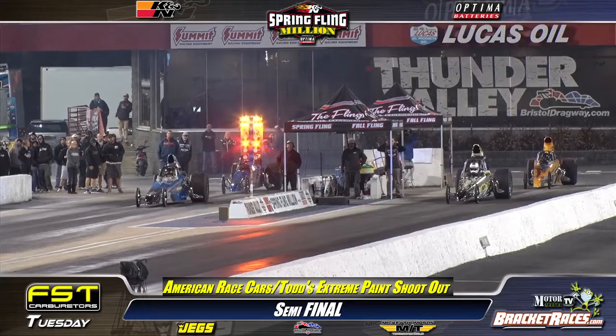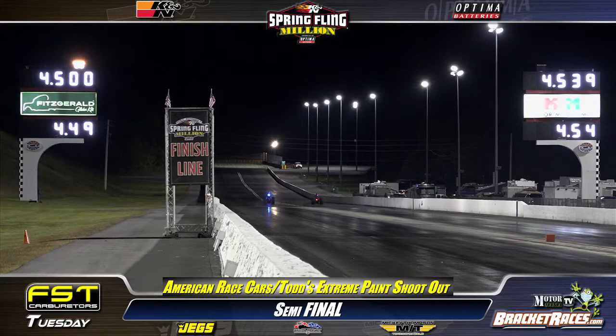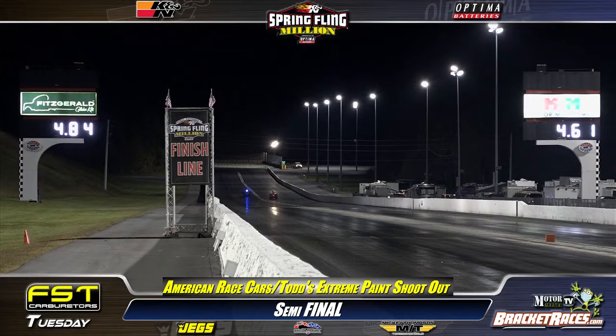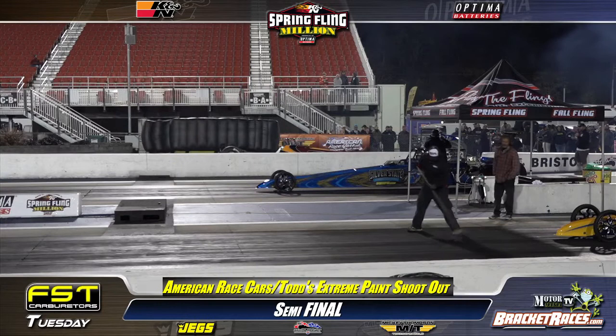$18,000 separate them. Domino, seven, take seven. $10,000 above, 17 pack. Kidd is 25 on the tree, breaks it out a thou, but it didn't matter. Domino laid him down 14 total. Robbie Domino with a shot at that American Race Cars chassis.